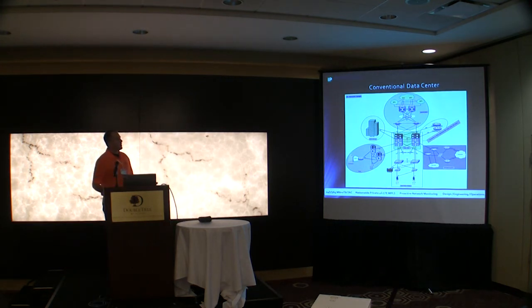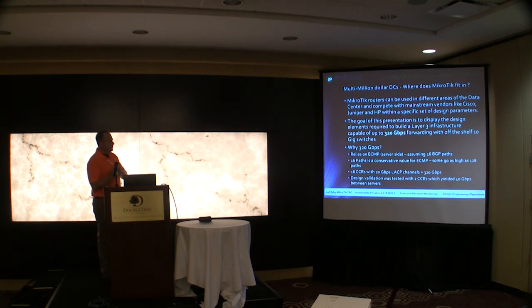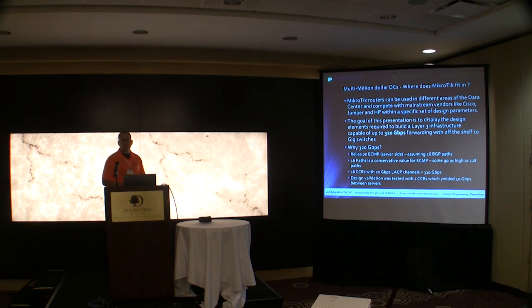So we took this and started to break the pieces down into, well, what does the MikroTik version of this look like? Where do we slot these pieces in? We looked at a bunch of different areas of the data center to compete with Cisco, Juniper, HP, things like that. And the goal of this is to get up to 320 gigabits using CCRs.